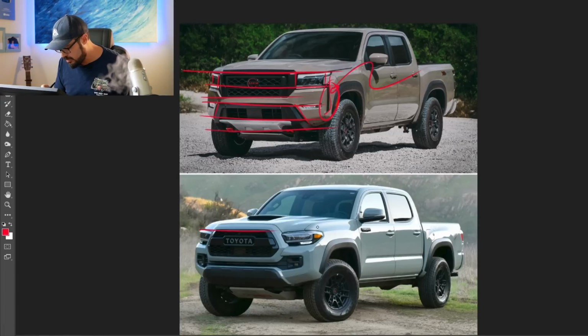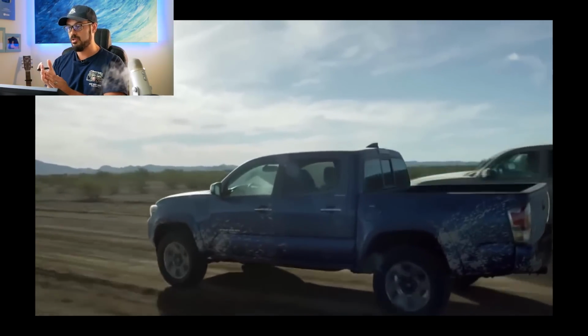We have a line right here, doesn't really stretch all the way from one corner of the car to the other. It just stretches across the grille there, and then we have the same kind of line, and let's see, maybe here we can draw a line, not sure, because this doesn't really connect anywhere here. And then the bottom of the grille is a horizontal line, and we have this line right here. And we also have this massive graphic in the front end of the Tacoma, which is the grille.